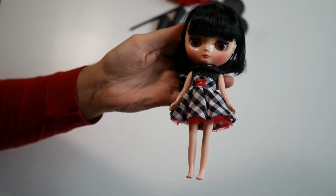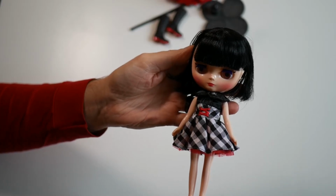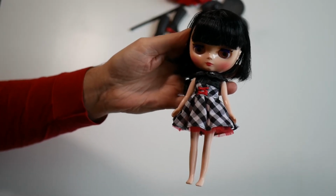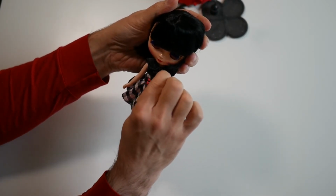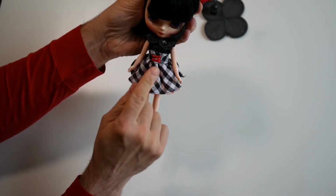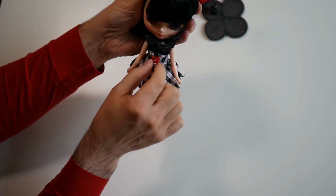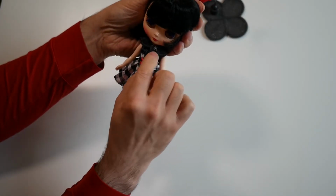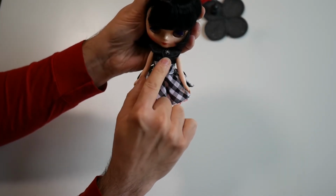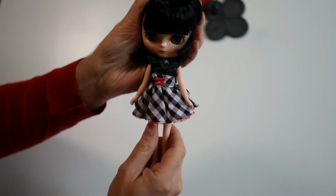Face mould wise, Middies generally just have the same face mould. There aren't different versions of them, right? Unlike the Neo Blythe dolls. So let's have a look at this little dress. So it's very cute. It's kind of got like the fake sort of lacing here, but that's ribbon that's sort of attached in there. The collar has a little spider sort of motif there on the collar.